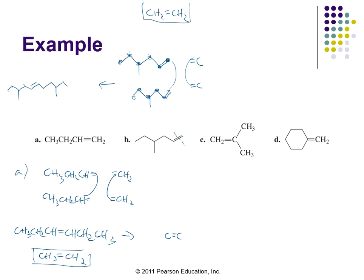And then this carbon on the left has an ethyl group and a hydrogen on it. All right, so here is the ethyl and here's the hydrogen. And then the carbon on the right also has the same thing. We have a hydrogen and an ethyl group.